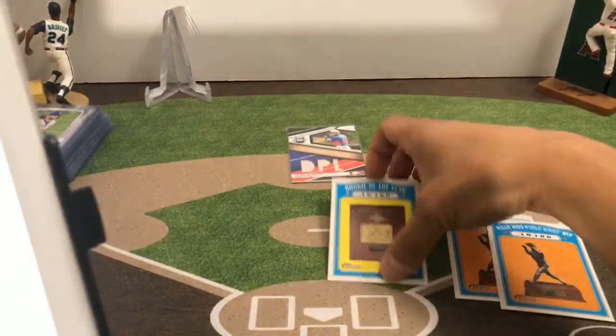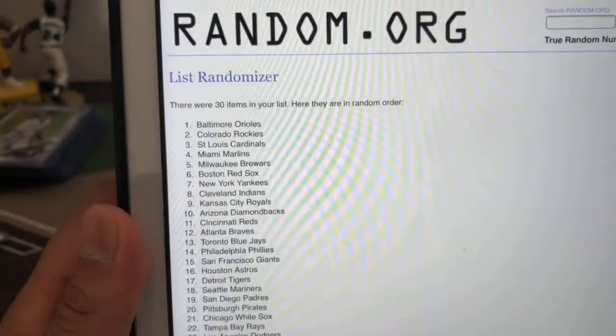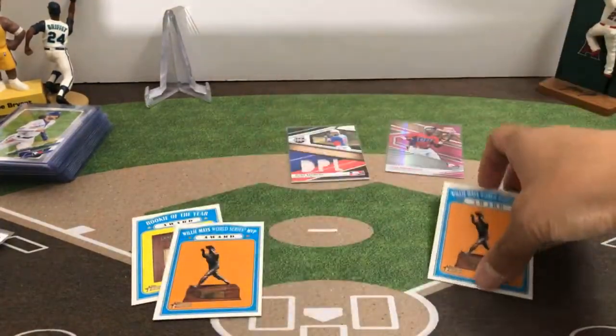All right, so Baltimore is going to take the Jackie Robinson Award. Rockies and Cardinals are going to take the Willie Mays here.